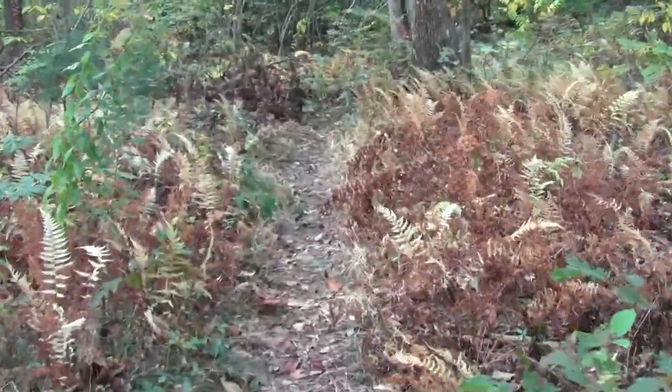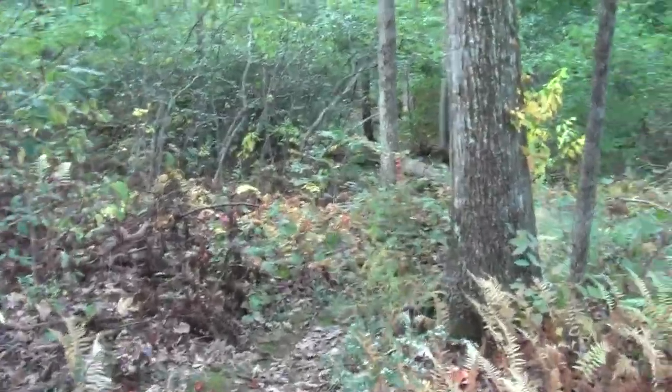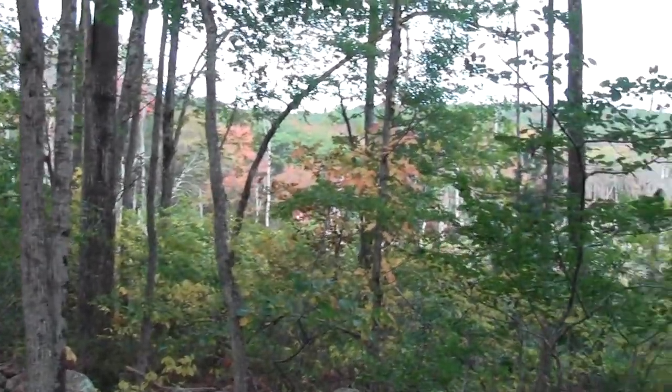I wonder how long it'll be before we cross into the Ward Reservation. Almost sounds like a woodpecker-ish thing.